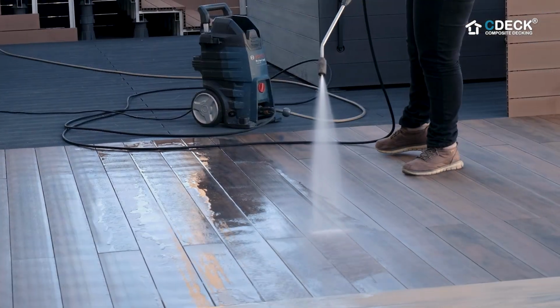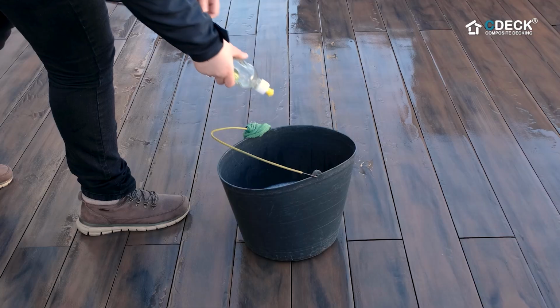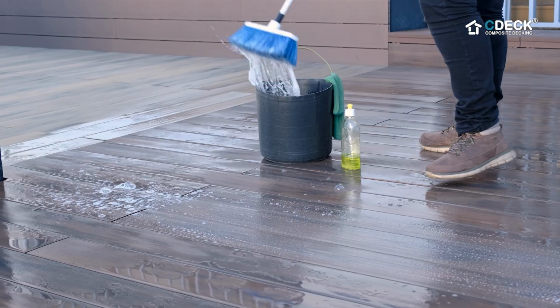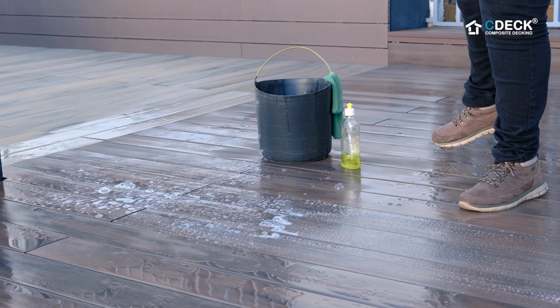CDECK also stands out for its ease of maintenance. It requires no oiling or varnishing. A regular wash is all it takes to keep it looking great over time.